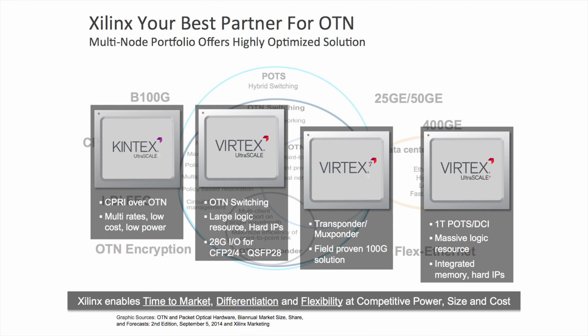But you can use the current Virtex 7 to build a pretty traditional transponder, muxponder, and it's capable of supporting 100 gig already. And moving to the left, in 20 nanometer, you really can get the bandwidth or density that you want. So for 500 gig, in a later slide I will show you, with a 20 nanometer device you can actually use essentially a single device to achieve 500 gig. And for sub-rate over OTN, because of the multi-rate, low power and lower cost, the cost pressure for that kind of application is definitely higher. For those reasons, Kintex will be a very good part to target.